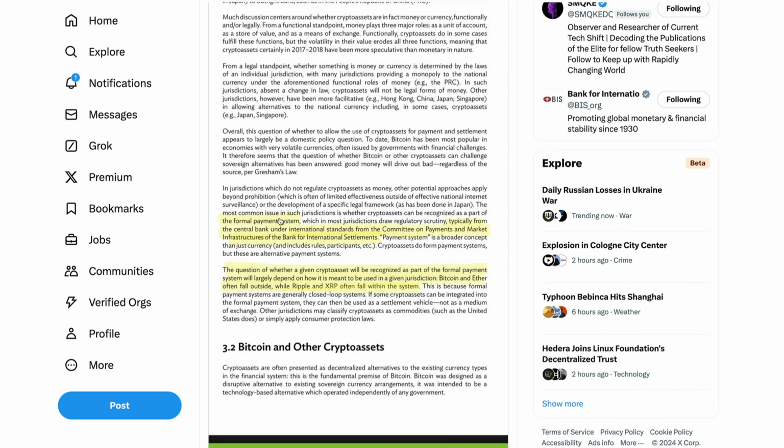The most common issue in such jurisdictions is whether crypto assets can be recognized as part of a formal payment system, which in most jurisdictions draws regulatory scrutiny, typically from the central bank, under international standards from the Committee on Payments and Market Infrastructures of the Bank for International Settlements. A payment system is a broader concept than just currency and includes rules, participants, etc. Crypto assets do form payment systems, but these are alternative payment systems.